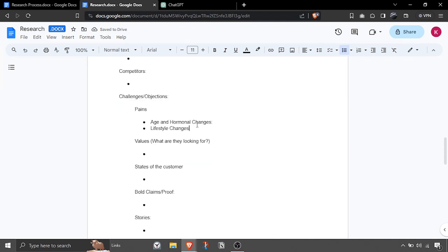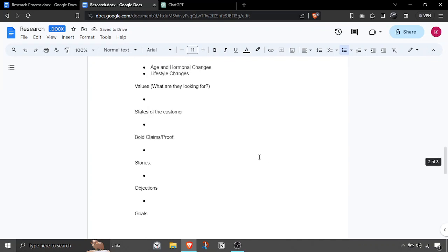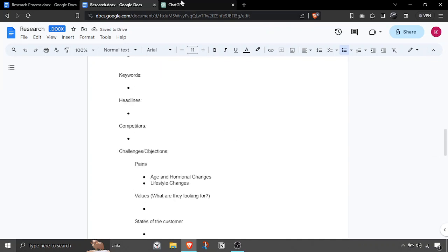Now this already gives a new creative angle. They are saying that they are getting old and hence their skin is getting old. So that's an angle we can talk about. So we write it in flash of ideas, age related angle, where we talk about skin getting old and their biological age not matching their actual age. So that's one of the angles, biological age, if you're aware of what it is. So that is one of the pain points.